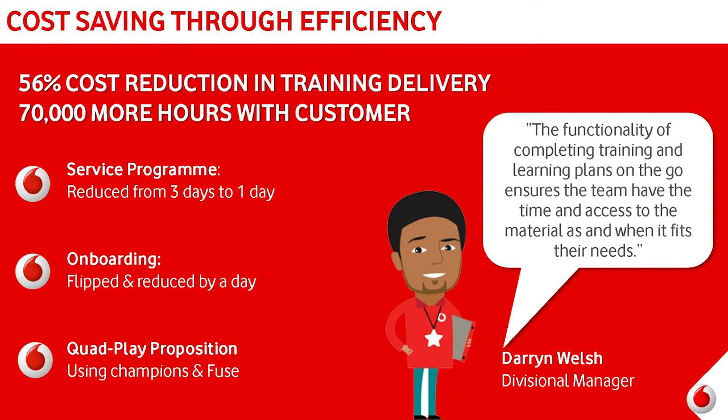And three examples there. I've already shared one with you about flipping onboarding and reducing it by a day, so they're in the classroom second week, not first week. Our service program, a big service program we've rolled out, rather than it being 3 days, we're able to reduce it to one and support it through Fuse. And our quad play, so Vodafone moving into the broadband and TV market, we had to roll out some key game-changing stuff in there, and we were able to do it using Champions and Fuse.